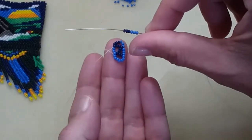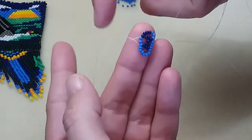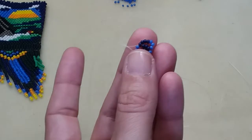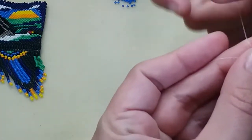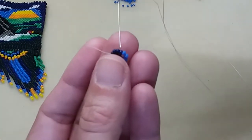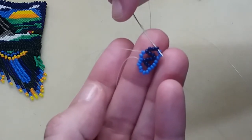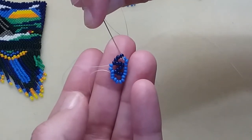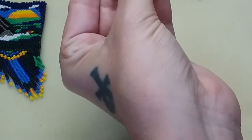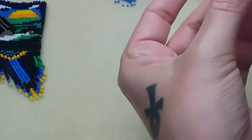Just like that. And so we're coming out of the left side now where our tail is. See, our tail's right here. And we're coming out of that side. So I want to give it a little tug here to kind of tighten it. Here we go. And we want to go into the right last dark colored bead. Like that. Okay. And pull through. And that's all this is. So this is quite simple.